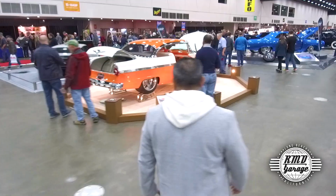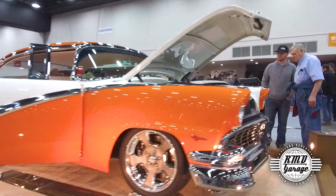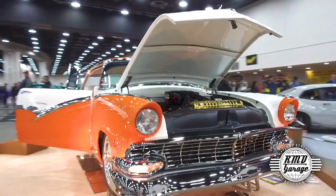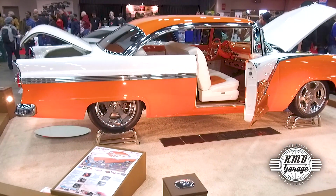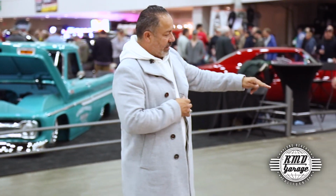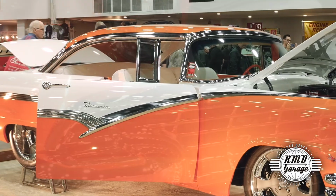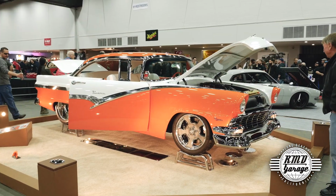Check it out. Look at this Victoria right here, a 56 Ford Victoria. Now, I haven't seen one of these resto modded, which is really cool to see. But what I love the most is look at that tuck. That back wheel is absolutely so big. The way they tucked in all the bumpers, all the seamless lines, all the glass, everything around it, the chrome. See it like this with that orange and crimsicle. It's like an ice cream.